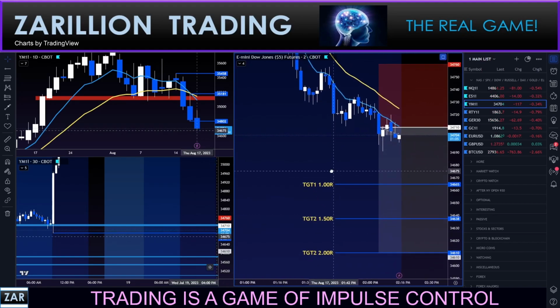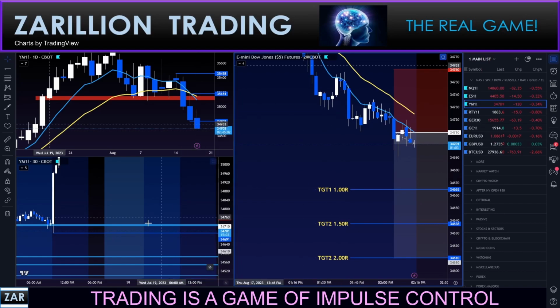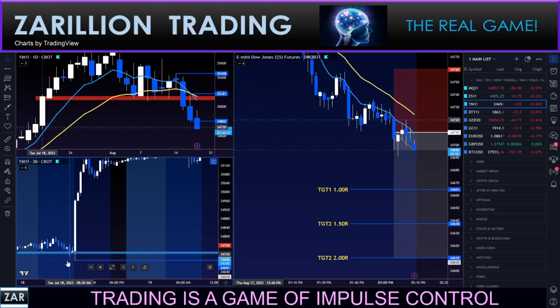We see that very often, by the way. These wicks really do matter, those powerful ones especially. You can see what happened as a result of that buying. Explosive move to the upside, very, very big move.